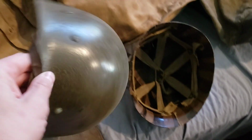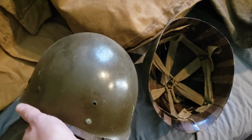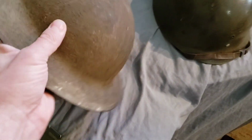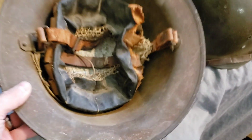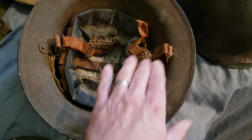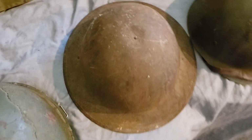Right beside it here, I've got a Korean War era liner. It's a K-Pack Micarta and Westinghouse, you know, from the 50s. This right here is a World War I U.S. M1917 helmet, doughboy helmet. And it does have some of the insides there, which the condition is a problem. And I know about the asbestos. Definitely got to be careful with those.